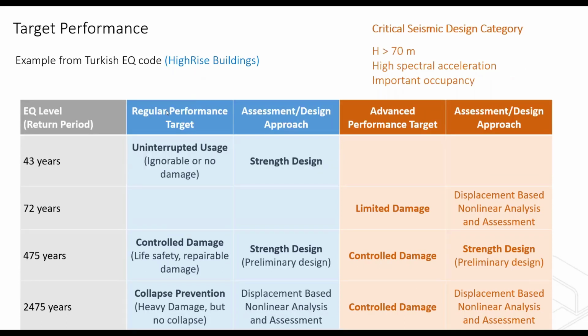The same thing is also valid for high-rise buildings. Design of high-rise buildings is a bit different in Turkish earthquake codes. We have more performance targets. So, for example, for a more frequent earthquake with a return period of 40 years, we can do a strength design, but we must satisfy the uninterrupted usage. That means ignorable or no damage.